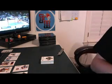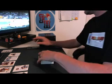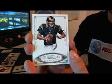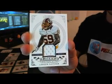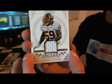There you go, box 2. There's a card that's kind of splitting. I can see that card in the middle. I don't know what it is, but it's splitting whenever we get to it. Alright, Sam Bradford for the Rams, /99. For the Redskins, London Fletcher jersey, /99.